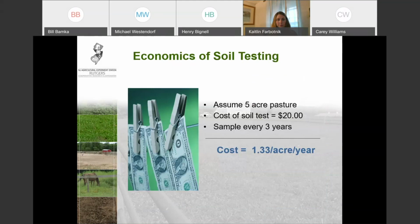And I like to throw this one in. This is what the investment takes to get a soil test. I'm going to assume you have a 5-acre pasture here. Right now, the cost of a soil test is $20. We recommend that you sample your pasture once every 3 years. So it comes out to $1.33 per acre per year. Okay, you can't run into a convenience store and get a cup of coffee for $1.33 anymore.